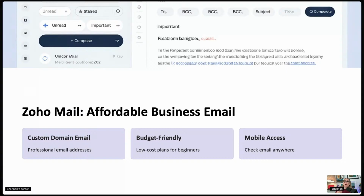Zoho Mail. Something that GoDaddy will offer you as part of a package when you're buying a domain is, do you want to buy the hello at shannoningram.com email? And it's a lot more money than I think it should be. That's how I stumbled on Zoho Mail. With Zoho Mail, you can create hello at shannoningram.com very easily and pretty cheap. I think it's a couple dollars a month or a year. Anyway, it just makes you look a little bit more official.